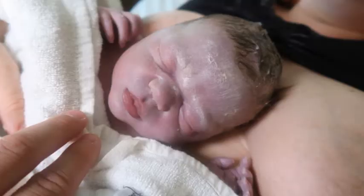And she lost weight at the beginning, which is what all babies do. She hasn't reached her birth weight yet. I'm not sure how quickly babies do that actually, but she is kind of gaining weight slowly but surely. So we're not worried about her, but we need to get some more food into her, which is a bit tricky.